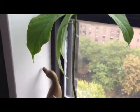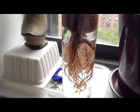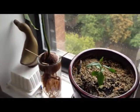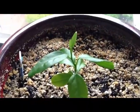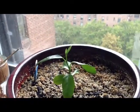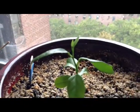Still getting some nice growth there. Look at the roots. That seems to be doing okay. Here is the lemon tree. Lots of new growth there. You see the leaves at the top. And as you can see, the leaves at the bottom are starting to fall off. Those are the original leaves from the seed. You can see that new growth there. It's very beautiful.